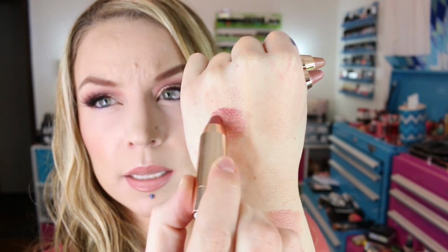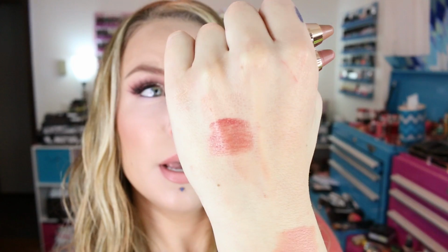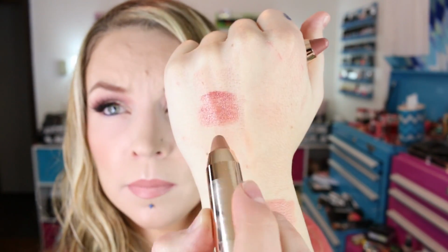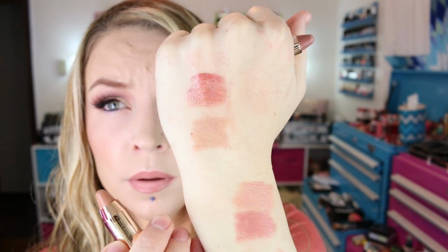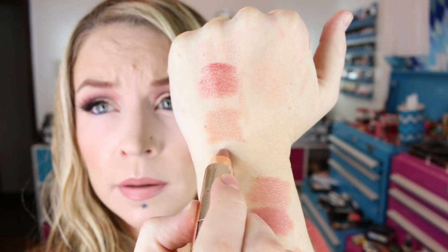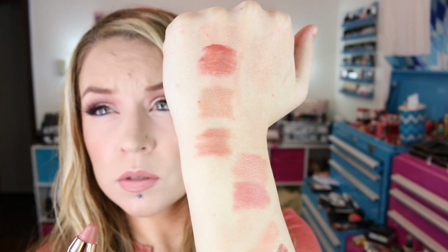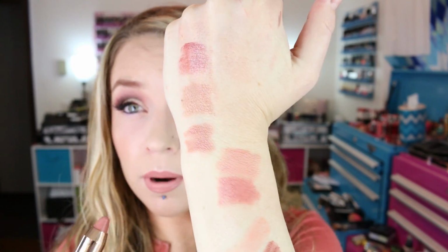So as you can see, it's kind of got the same tone as the lipstick, but it's not as opaque as the lipstick. And then we've got this shade here, called Muted Clay, right here. And then the last one is Canyon Clay, which is right here. So those are all 5 of the shades that come in the lip set, and I really like them.